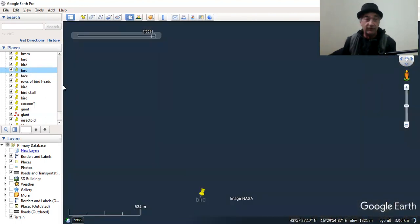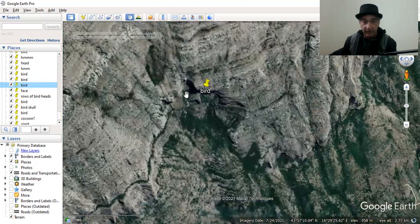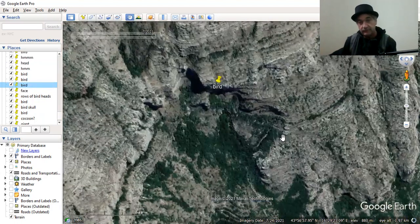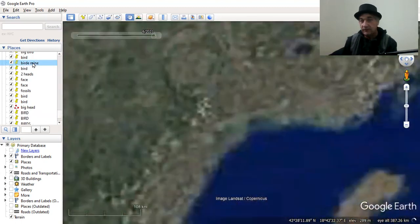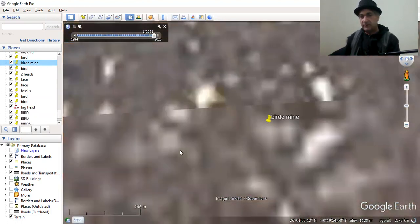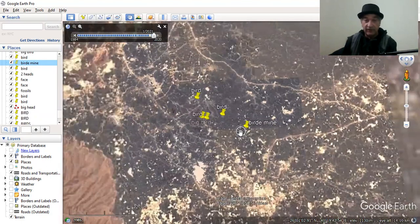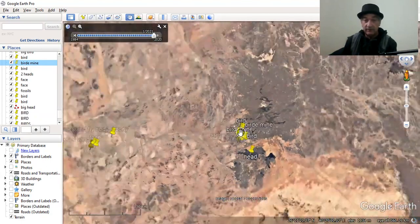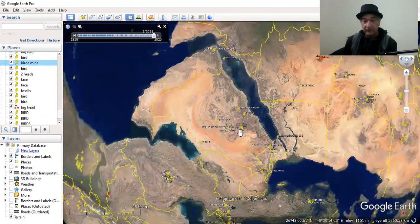Just clicking through. This is some of my surface from last night of this area. Another bird in the side of this cliff here. In this shape. I'm going to pull up some mines. See if I can see some mines. Bird mine. I want to see where we are too, so I'm going to zoom out. Okay, we're back in that area again. We're in Saudi Arabia. I'm going to save this for another time.